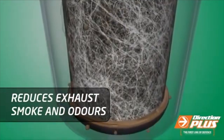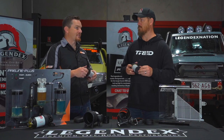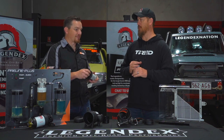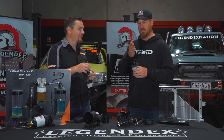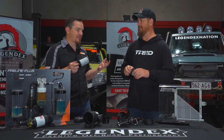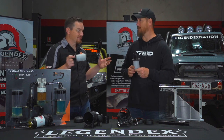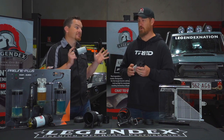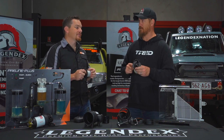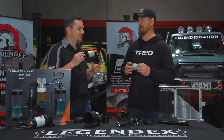What's the difference? Your catch can, which you would have seen on your old V8s back in the day, is literally a can with two pipes hanging in and a filter on top of it, and a couple of vents, but nothing in them half the time. They are roughly about 15 to 20%. So they catch oil, they're just not very good at it. These are, best case scenario, 98%.